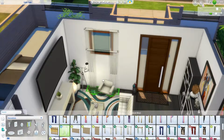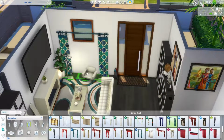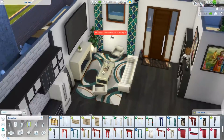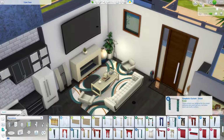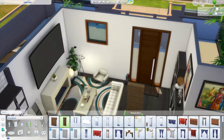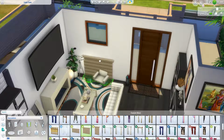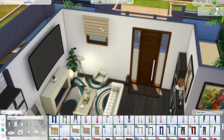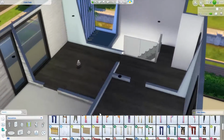So I didn't know whether to put curtains or blinds. I did really want to put the City Living curtains because I thought they looked really cool. But I decided, you know what, no, I'm just going to put a blind because I feel like it looks better. So I just put the blind from My First Pet Stuff, I think. They're the best blinds that we currently have in the game. And I just sized it down and then made it a nice little grey colour.